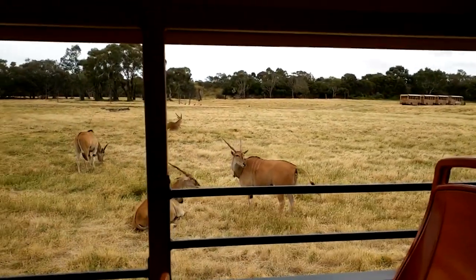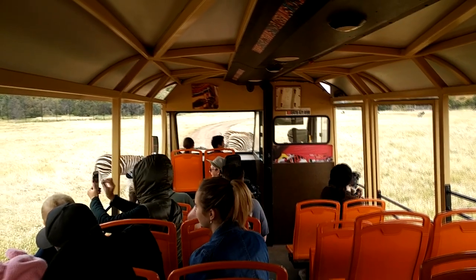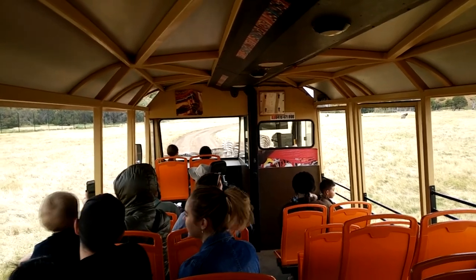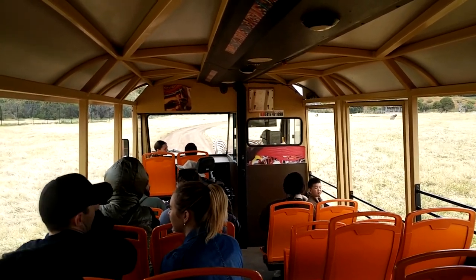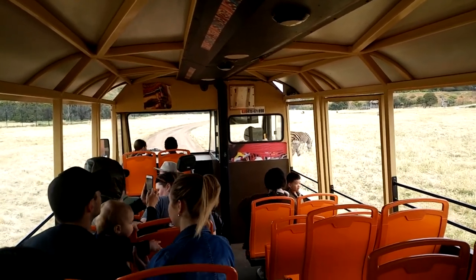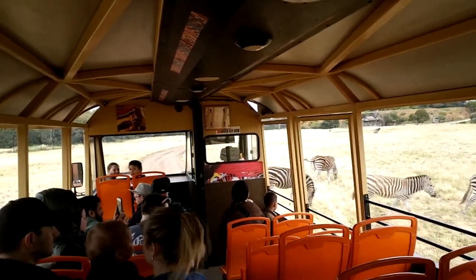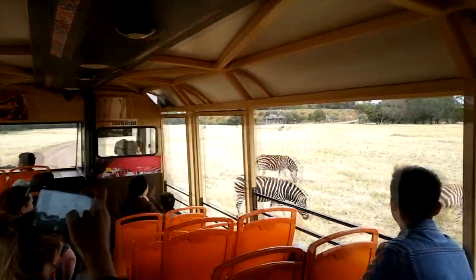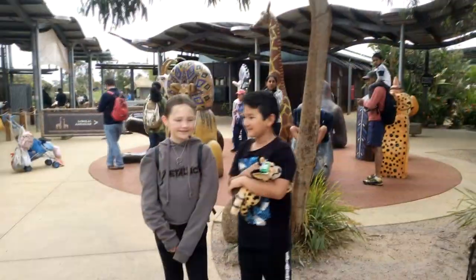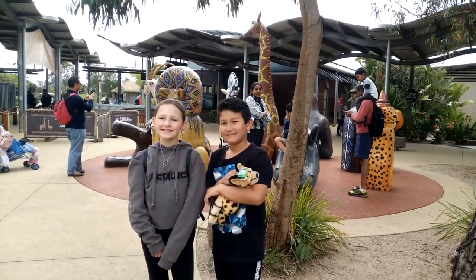Now I'm taking it nice and slow, just in case there's a zebra crossing up ahead. Slow to vacate the road at the moment. And it is a quick reminder to everyone, please stay in your seats. Okay, a little bit closer. Good boy, good girl. Come on, look at me.